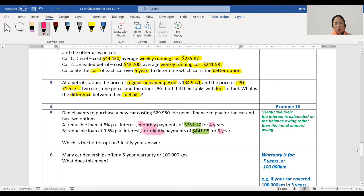Question 3, Francesca, what is your plan for this question, for your solution? We have to find the fuel bills. That means money. There's 2 cars. Say car 1 is using the regular unleaded. Car 2 is using LPG. How would you find the fuel cost bill for car 1 and car 2 for the 65 liters? Do you times both of them by 65? Yes. What do you have to be very careful about there? I'm looking at the unleaded one, 134.9 cents, and then LPG is 71.5 cents. And when we talk about bills, money, what units do we use?